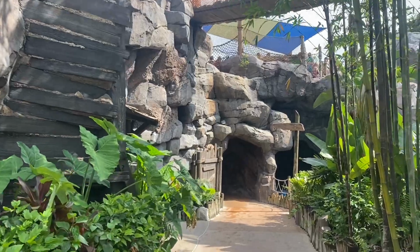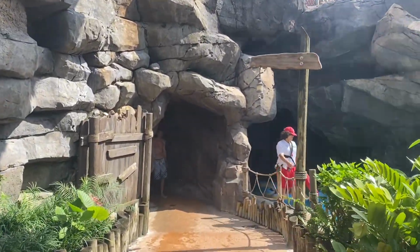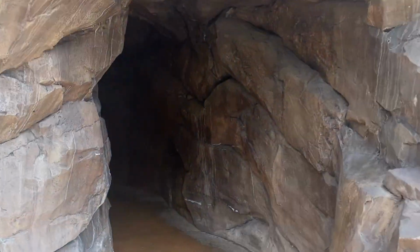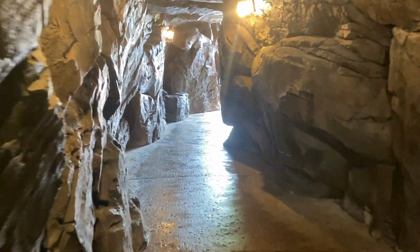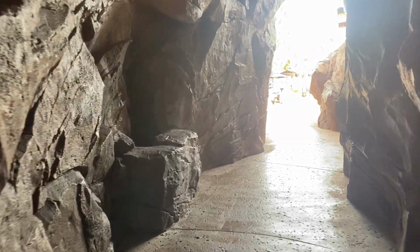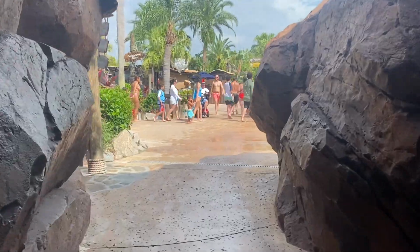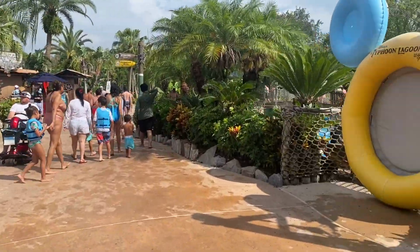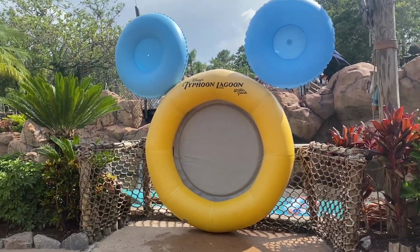Oh man, I love how Disney does things. And we're actually going to be now going into a cave section that cuts through. Yeah, that's made perfect. And now when we pop out here, guys, we're actually on the other side of the wave pool. We're kind of going around the turn. We got on the other side. That's awesome.